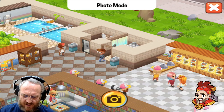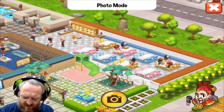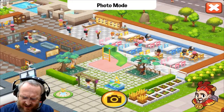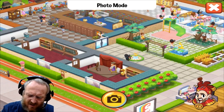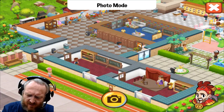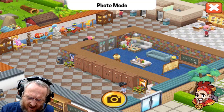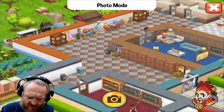Right, but there's toilets here. We've got the food court as well for the kids to pick and choose and eat. Little playground area down there as well. I like this design, actually. We've got the art classroom and the artist is relaxing. We've got the math room there as well. We've got the hallway with the lockers. There's the library as well. I'm tempted to buy more lockers as well because I think they will be cool for designs.